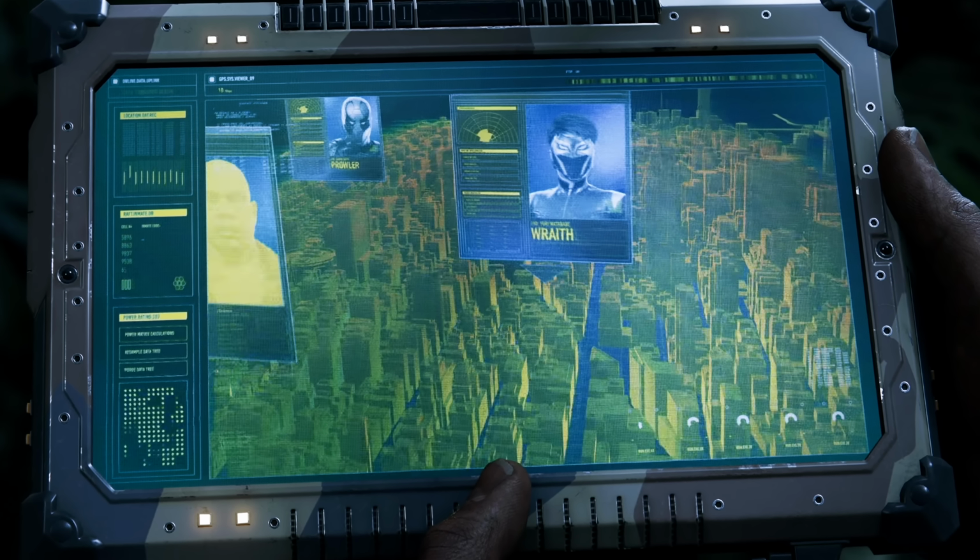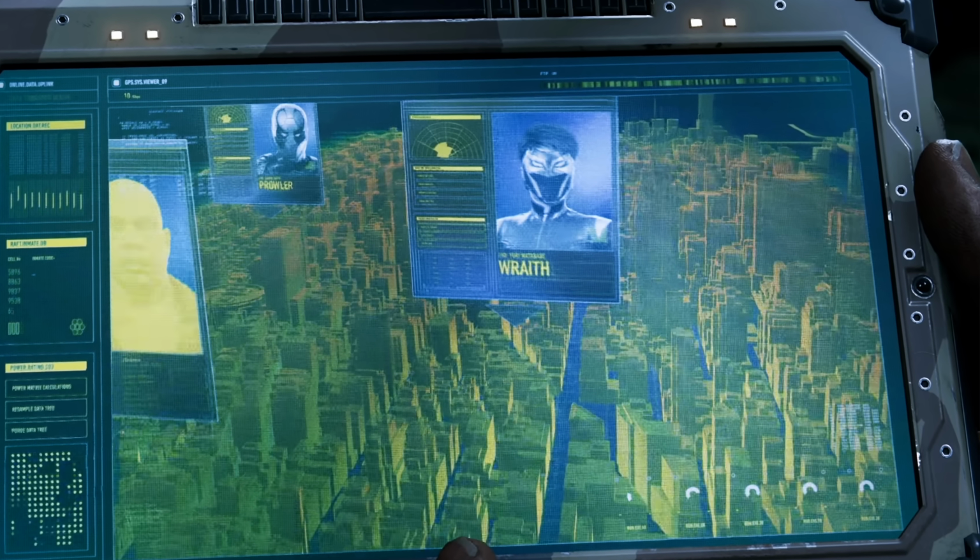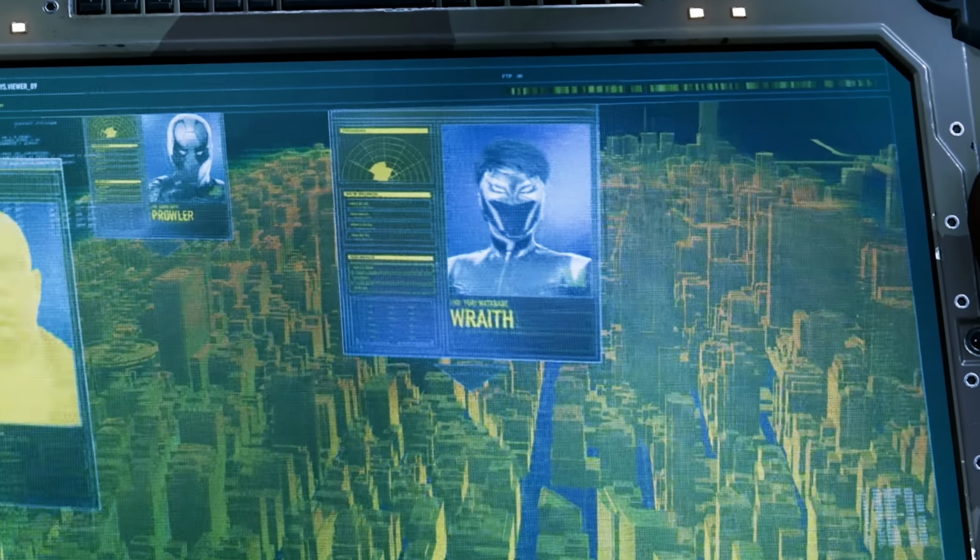Yuri Watanabe as Wraith. I'm guessing that this is going to be a side mission since it was developed in a side mission in the DLC, so I don't think it's going to be a main story thing. But I like what we see of her design, and I think there's some potential when it comes to Yuri and Peter's relationship and exploring that throughout the story and how it changes with the black suit.